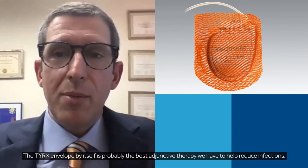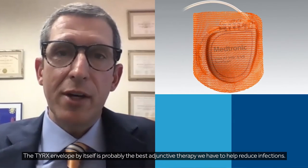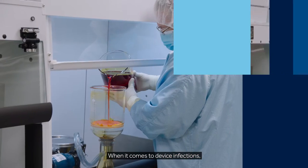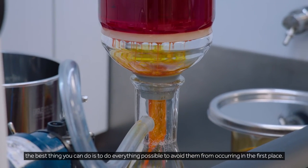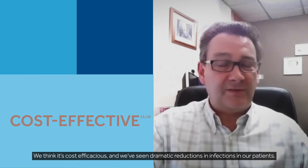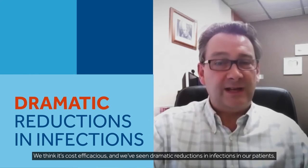The TYRX envelope by itself is probably the best adjunctive therapy we have to help reduce infections. There are so few things in medicine that are so simple to do and offer such impact. When it comes to device infections, the best thing you can do is to do everything possible to avoid them from occurring in the first place. We are using more TYRX than we were before. We think it's cost efficacious, and we've seen dramatic reductions in infections in our patients.